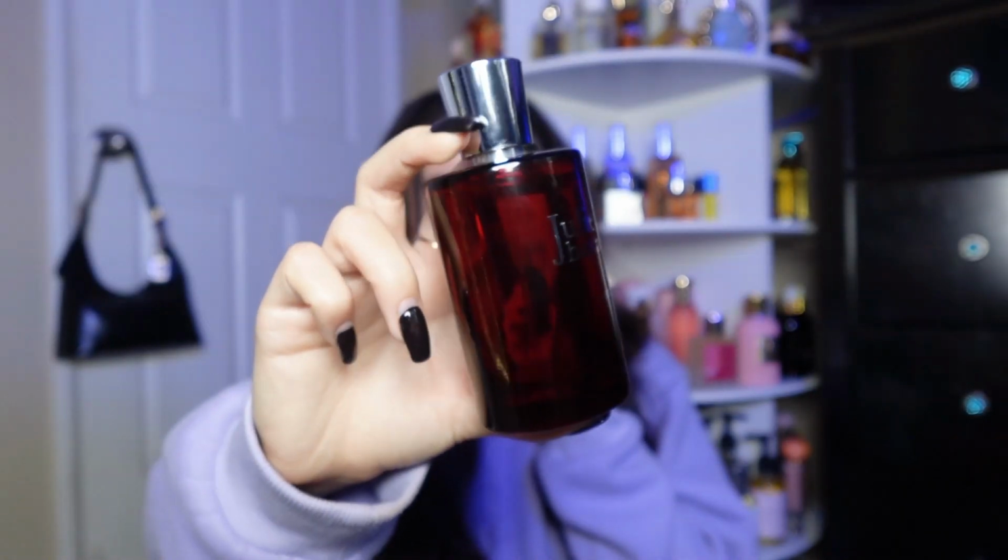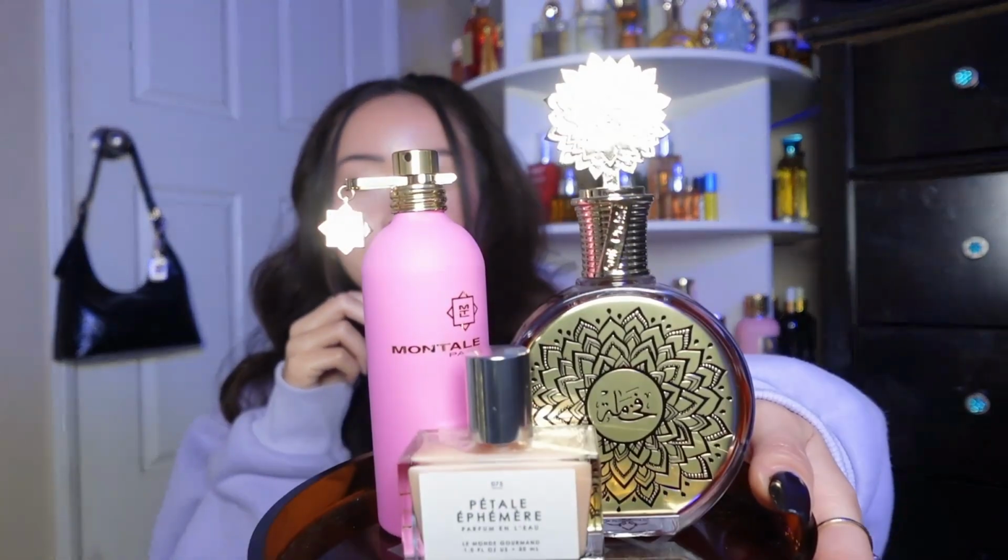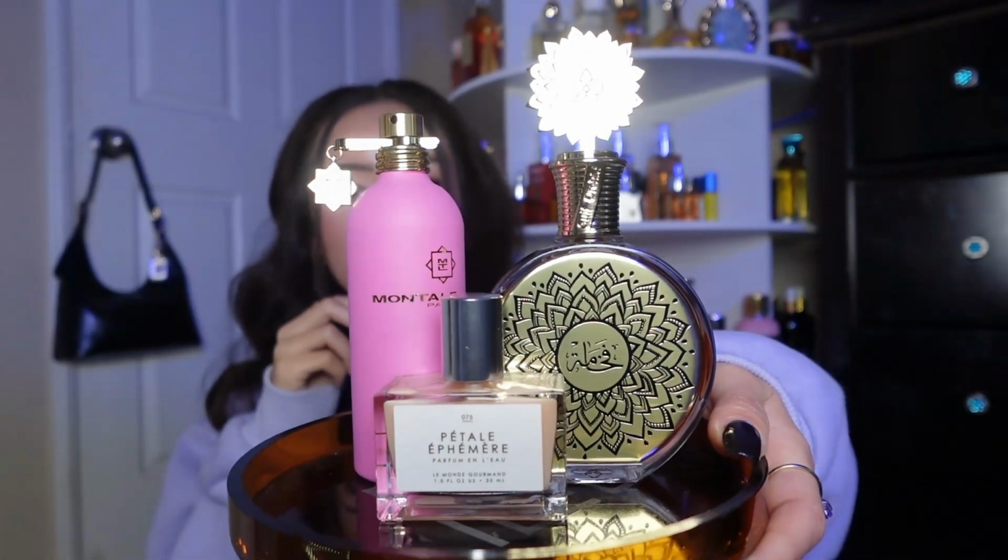But when you look at this bottle, wouldn't you expect a deep, dark cherry scent? That is not what you're gonna get from this one, in my opinion. You're mainly gonna get white florals. So if you love white florals, I would definitely check this one out. It does have a pinch of that cherry, a little sweet, flirty vibe, but do not expect a cherry scent from this fragrance. These next three fragrances are for my orange blossom fragrance lovers.